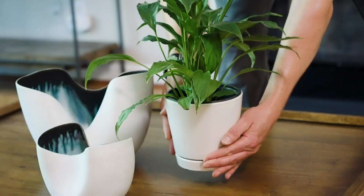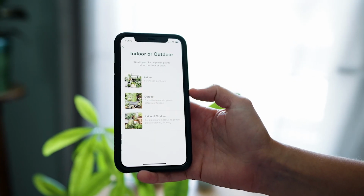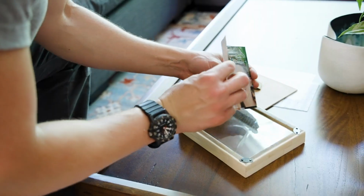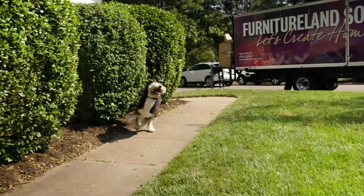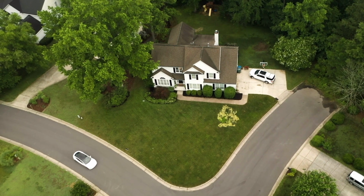We also added a live plant into the space. They don't have any in their home currently. I'm gonna recommend they use the Planta app so the whole family can understand when they're supposed to water and fertilize it to keep this thing alive. I just love the way this space turned out, and I can't wait for this family to enjoy it.